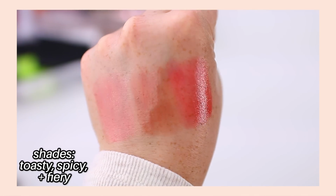If you find the Tarte formula is like too thick, too glossy for you, and you want something a little bit softer, this is a really good option. They have beautiful shades. I have a light pink, a red, and then also a nude.